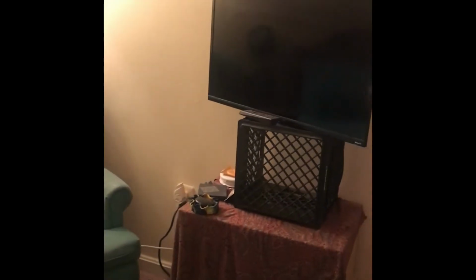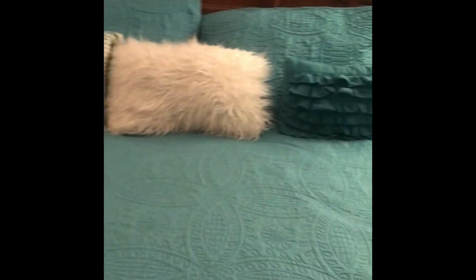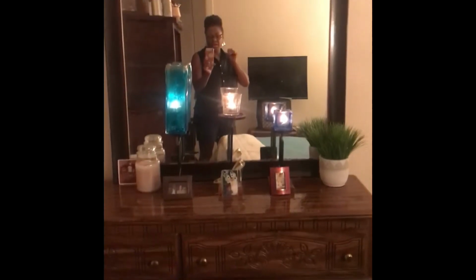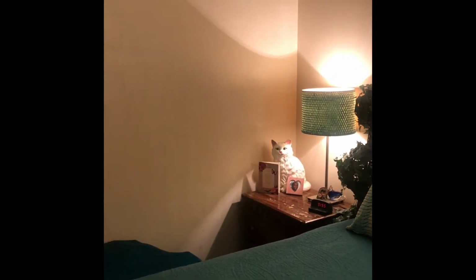And my TV, I do need to get a TV stand. That works for now. As you can see, there's not much room in between each side of the bed, and this is a queen size bed, but I'm comfortable. I have my closet, actually I have two closets. One's across the hall. And enough dresser space. I was thinking about redoing it, but I probably won't get another dresser until I move, because that thing is pretty heavy.